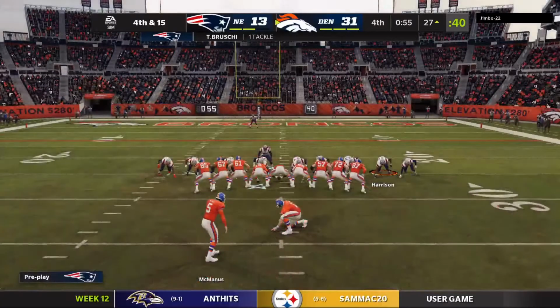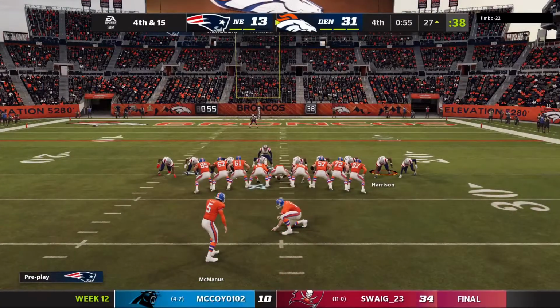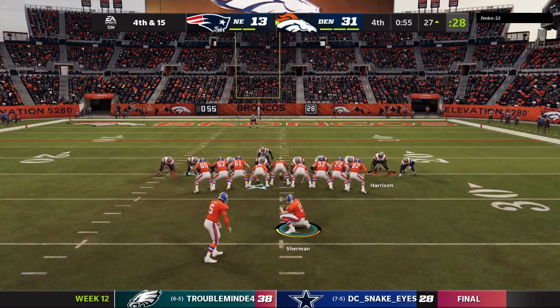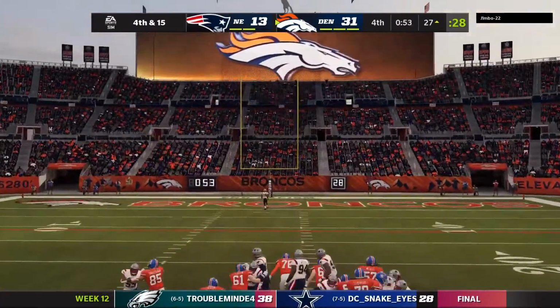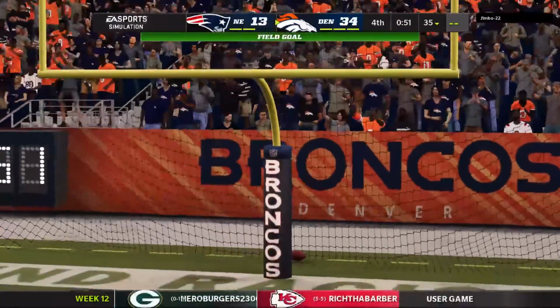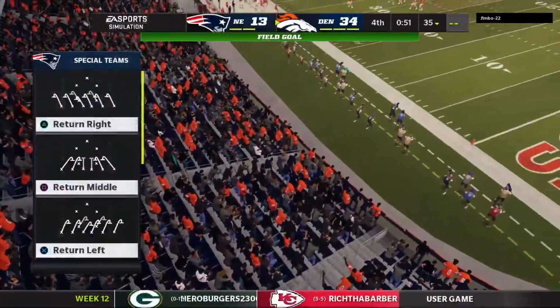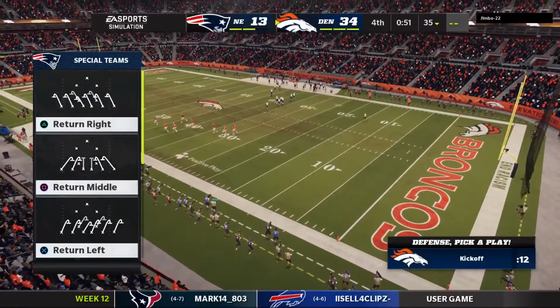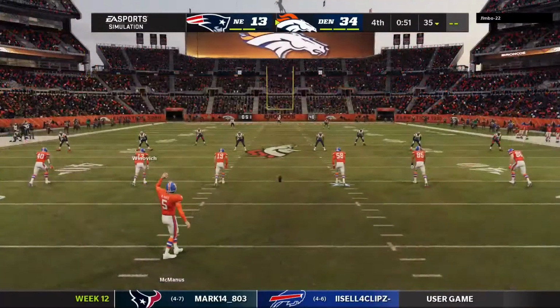Now the Patriots going to use one of their timeouts as the clock will stop with 55 seconds remaining in the football game. The kick by McManus is good. And that will stretch the lead up to 3 touchdowns now. It's a 21-point game. So it's 3 more points, and that widens this thing out even further here in the 4th.